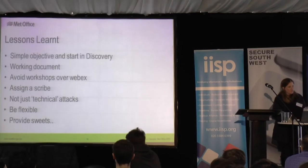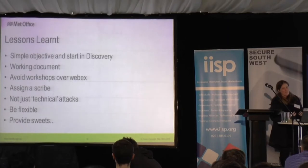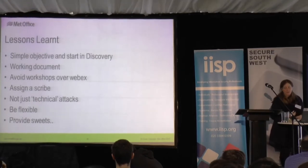My own approach is generally to use bribery a little bit as well, but I do think they enjoyed the session, so I don't think sweets are as necessary as sometimes. But I also think you need to be quite flexible, so it's not going to work for every supplier, definitely sure of that. And if a supplier is, for example, remote, then it might not be the best option to use.